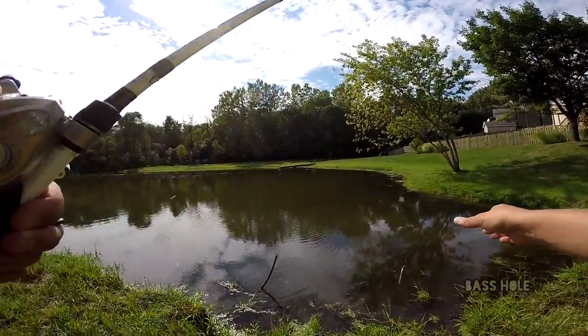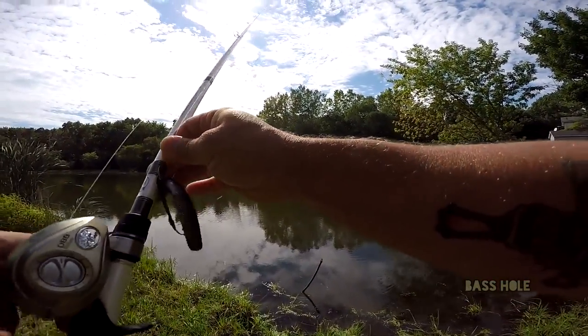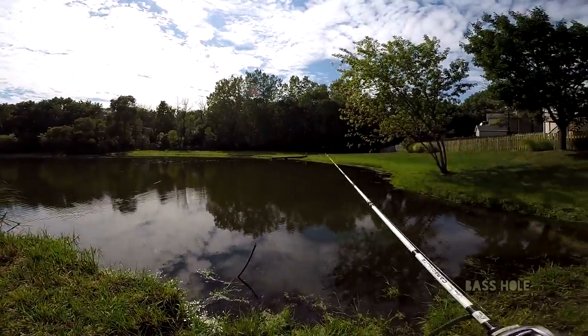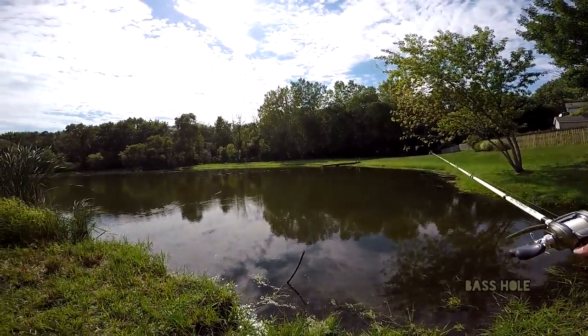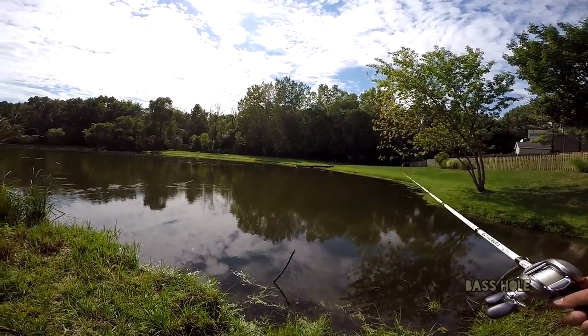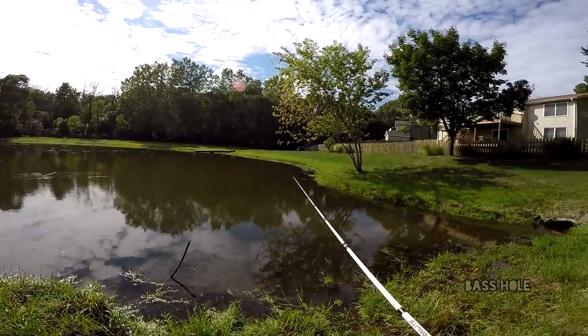One of the things I like doing when I come out to a new lake, pond, whatever, is I like to really look around and see what's going on. Watched a couple of blow-ups, picking a couple of bugs off the top of the water. Now that could be bluegill, but they were fairly decent sized blow-ups. And I've seen a few bass swimming up close to the shoreline.